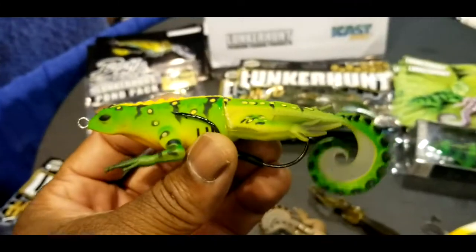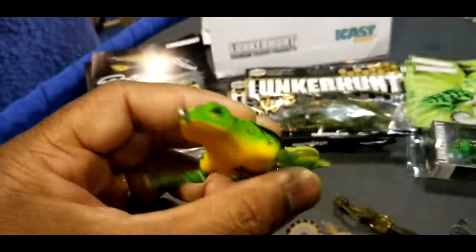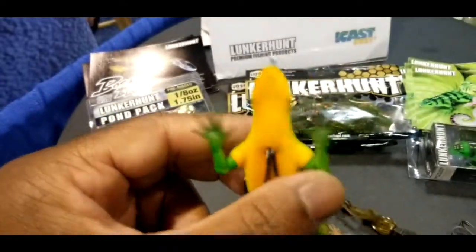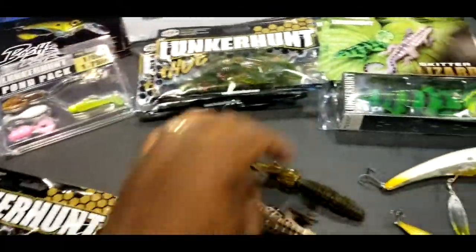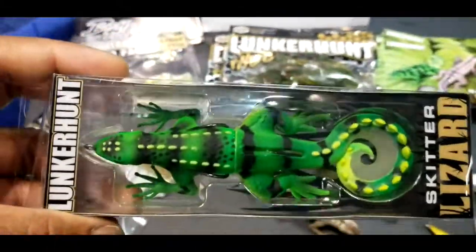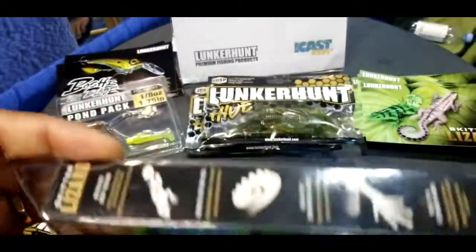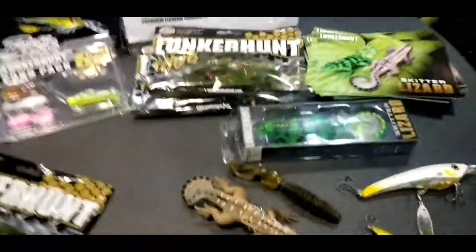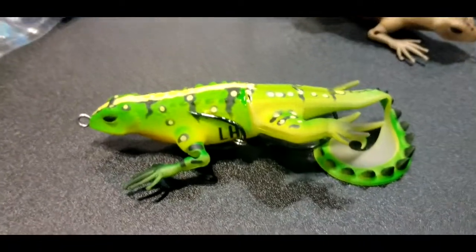So you can wake it, you can crawl it, and the arms will actually move back a little bit when it's moving through the water column as well. So here's what it looks like when it's in the box. And here it is on the sides here. So there you go, everybody. There is your closer look at the Lunker Hunt lizard.